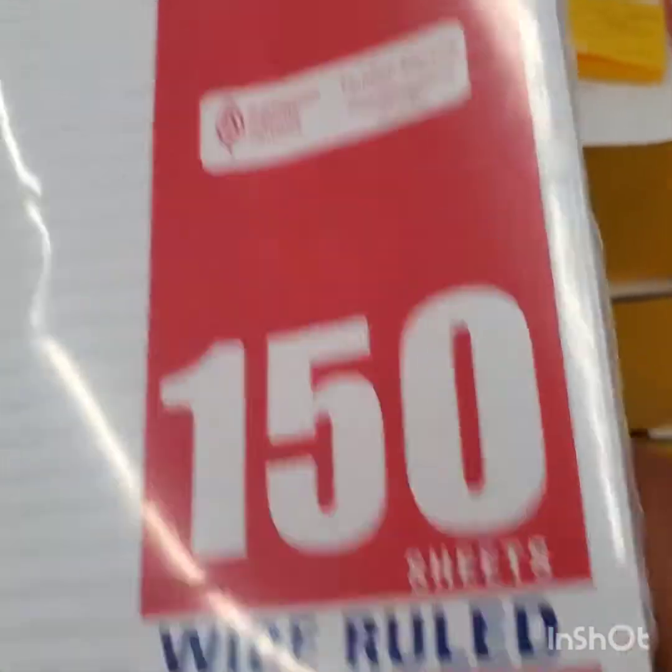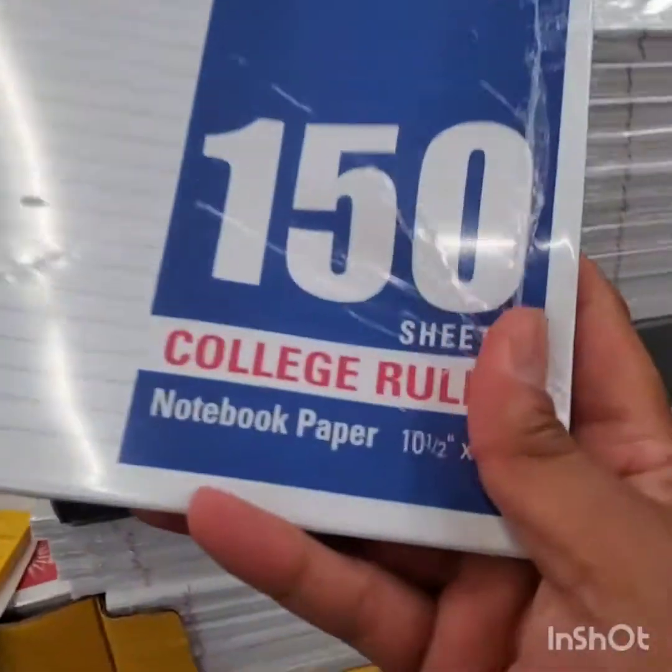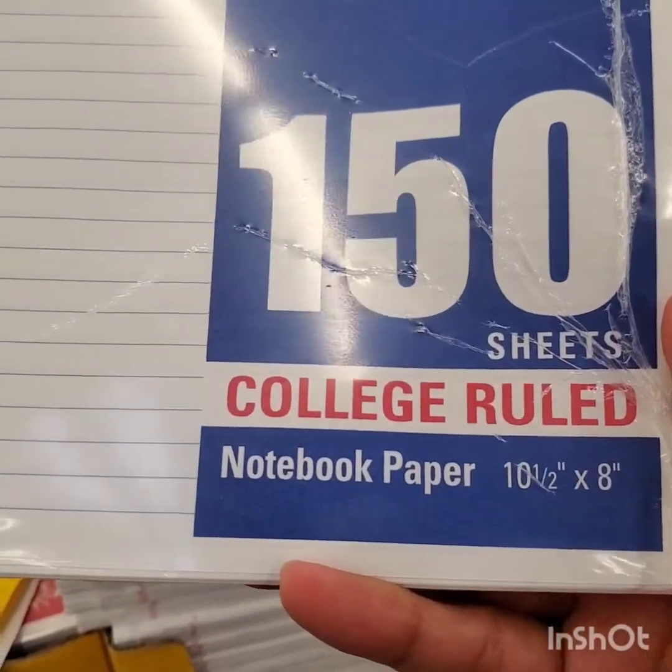Now, the notebook paper that you're going to need for your elementary school students is wide ruled paper right there. You're going to need wide ruled paper. Do not get college ruled paper for elementary school students. Thus, it's called college ruled for the college students. The elementary school students need this because the wider it is, the easier it is to write their words. So please get wide ruled paper.